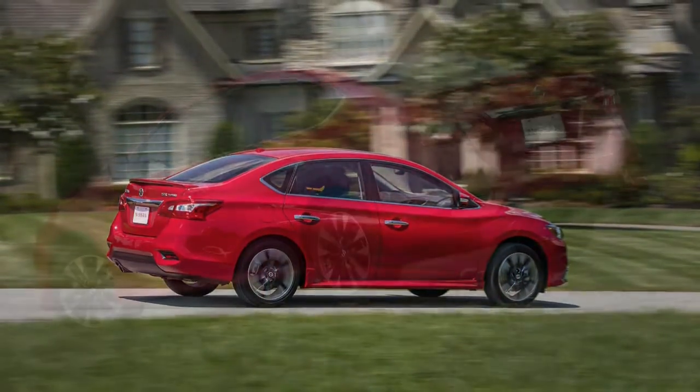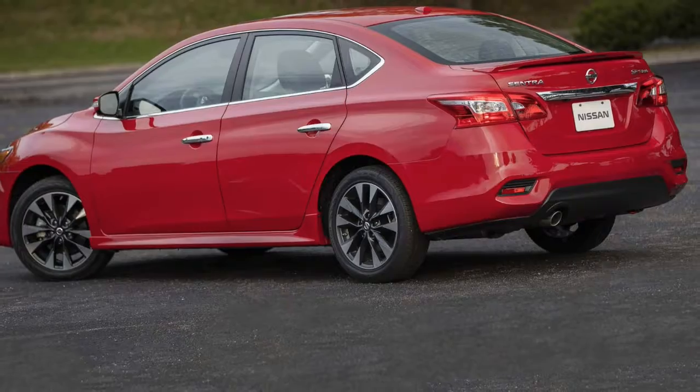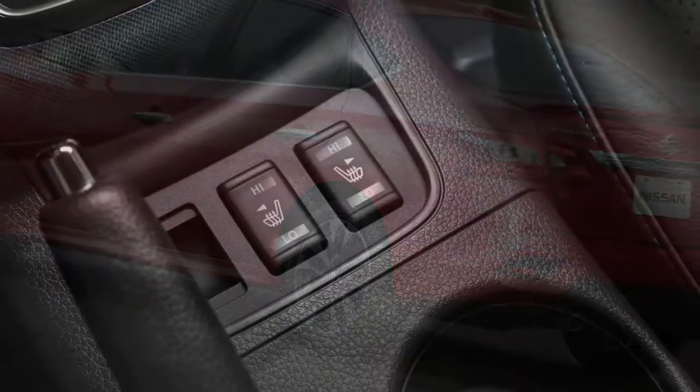An optional premium package adds leather seats, navigation, a premium sound system, and added safety tech including a blind spot monitoring system. Look for pricing and other details at a later date.